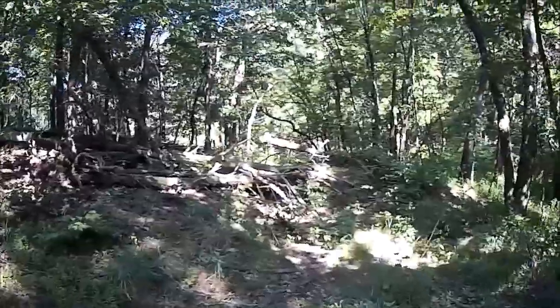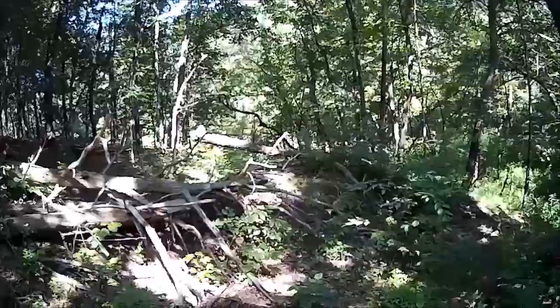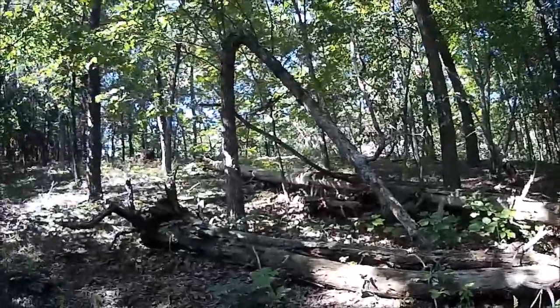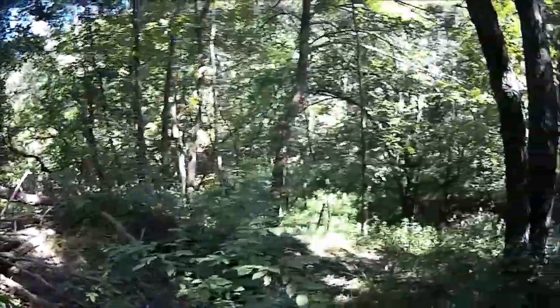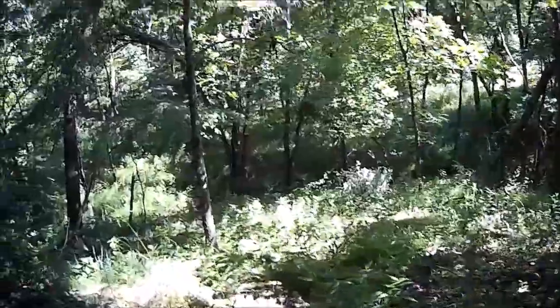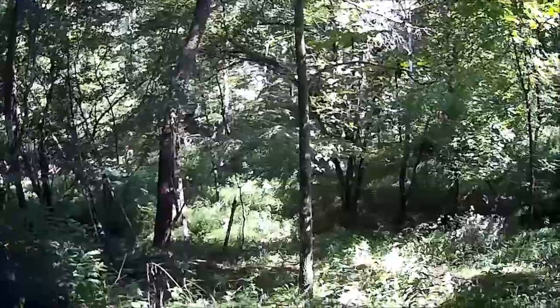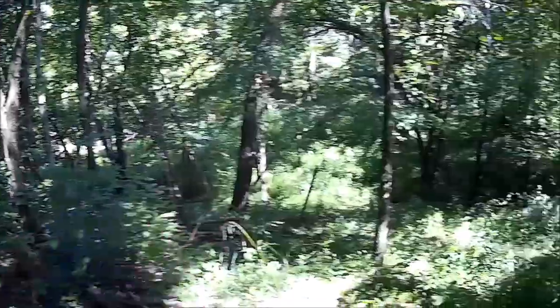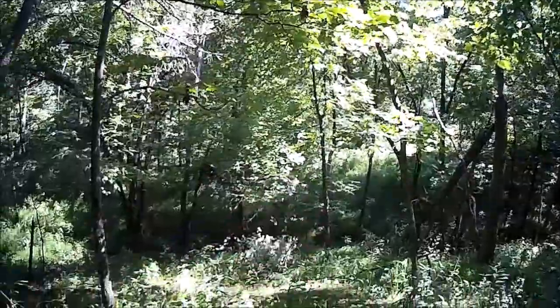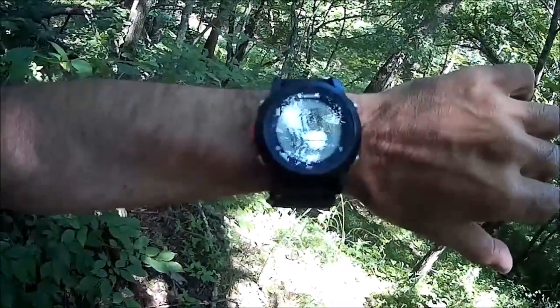Once you get to this point here, you really can't go much further that way. You can go bushwhacking up through the woods, but there's really no reason to. We're not doing it today, but there's a spot down here where you can cross over and you can either continue that way or up that way. We're going to explore that at some other time, but today we're going to head on home from here. We've been, you see that? 3.27 miles.